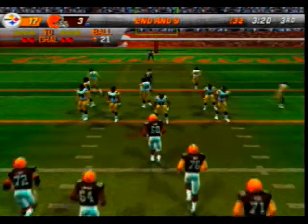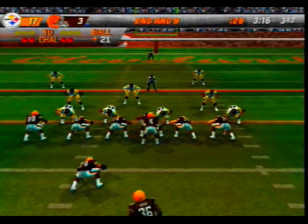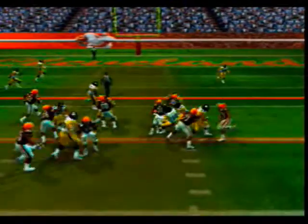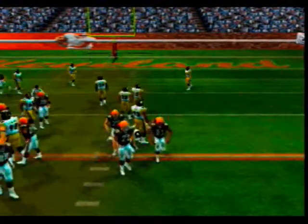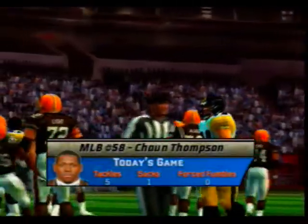Ball on the 21-yard line. He tucks it away. Thompson comes up to make the play at the 18-yard line. Westbrook rumbles forward for a gain of 4.